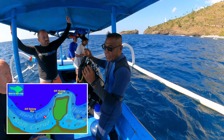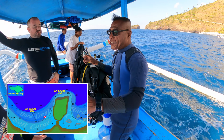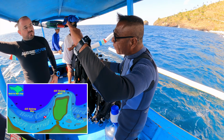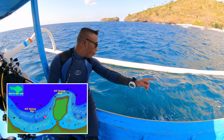Island, the strong current. We want to dive here first. And then next, here, a topography here, slope sand and slope reef. Yes, deep slope. And then we want to start from here.